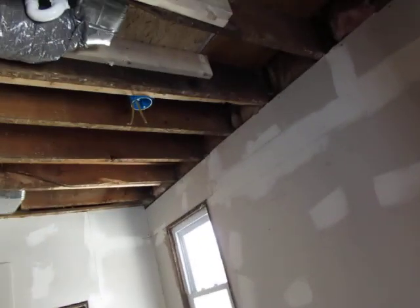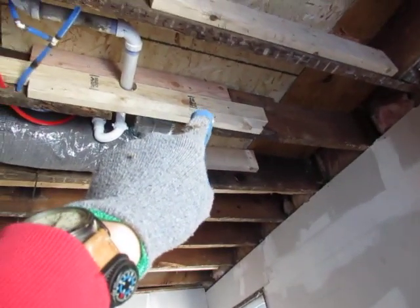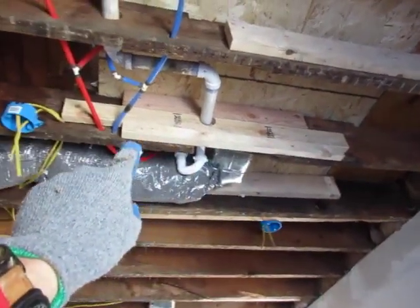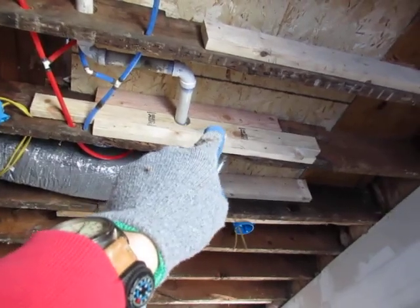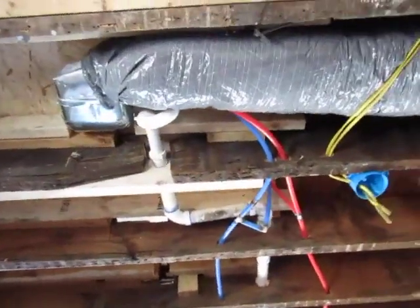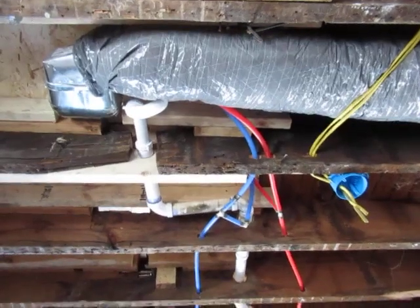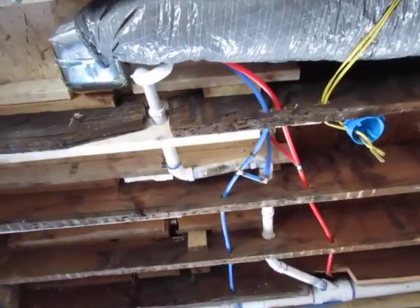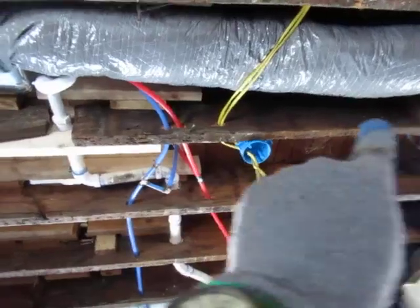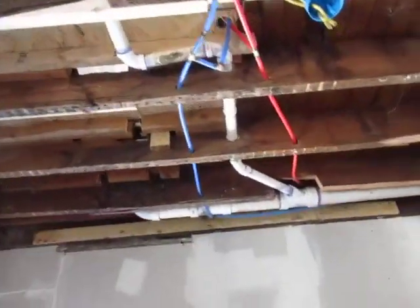Okay, so now that we're in the kitchen, I took pictures of this too, but this framing is not right, and it looks to me like they used drywall screws. Those members are way too short. That new wood is way too, see that 2x10 or 12, whatever it is, cut right in half. And the new wood is way too short. It should span much farther, as far as you can go basically from end to end.